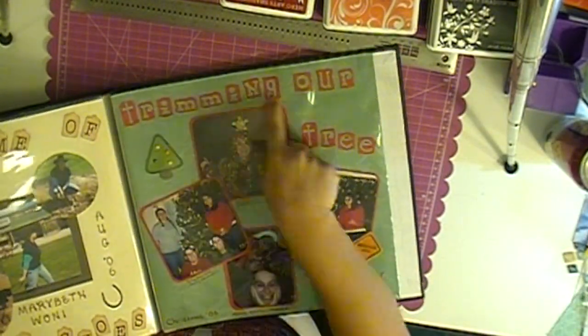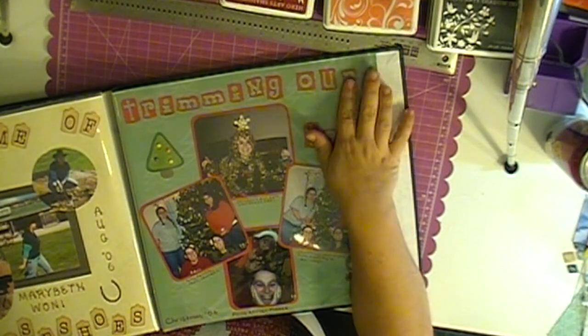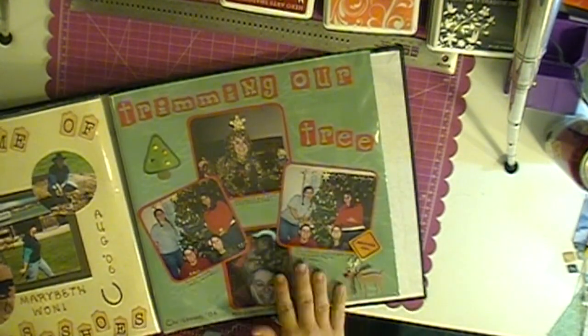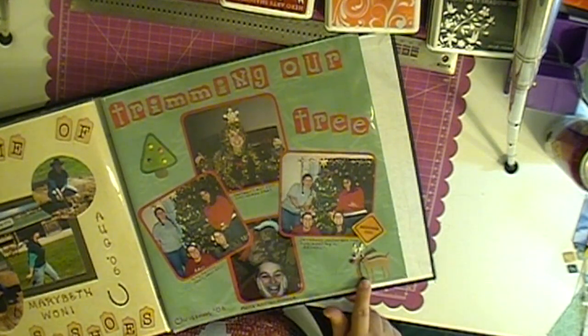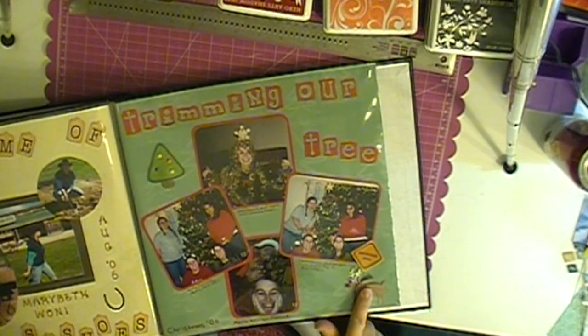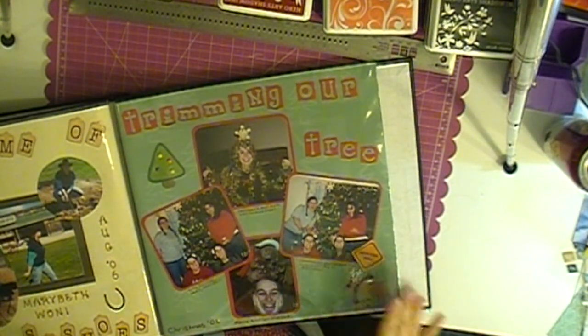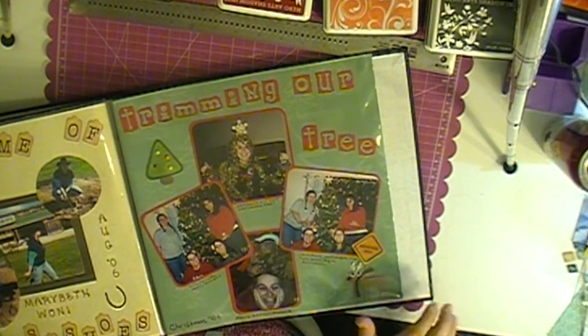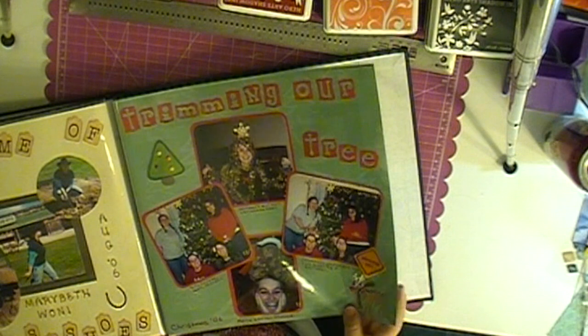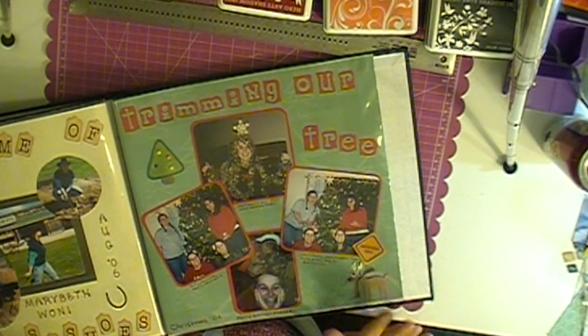And then this, I thought, was kind of fun, using the negative space of the Sizzix. I cut around this, trimming our tree. These are more photos I'm going to redo. I remember this little reindeer. I don't know if you can see it. I don't think so. That little reindeer, it might be sideways for you. I hoarded and hoarded and hoarded. I thought it was the cutest thing. I must have kept this reindeer for two or 3 years before I finally put it on a layout.